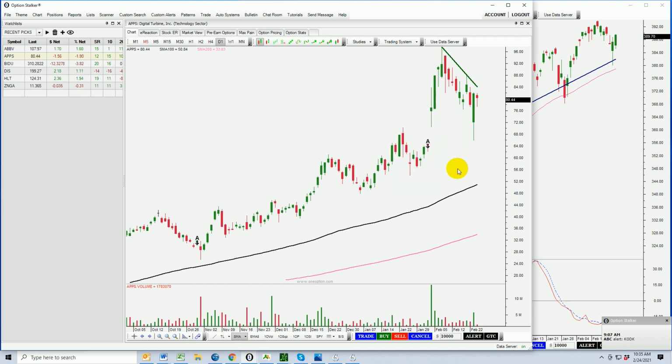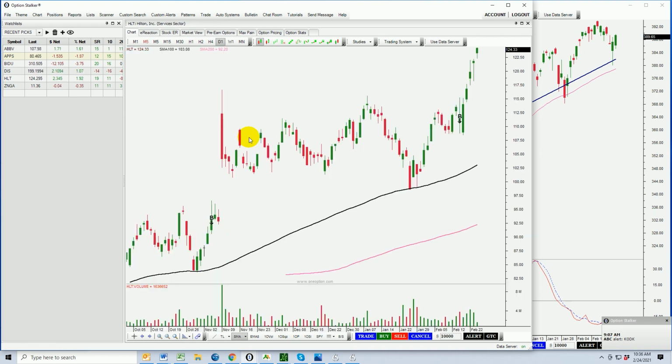I really like this stock. You've seen it oftentimes in my videos. I like it. I think it goes higher. Selling that out of the money bullish put spread looks really good to me. We're going to talk about bullish put spreads in a second and why I favor that strategy.